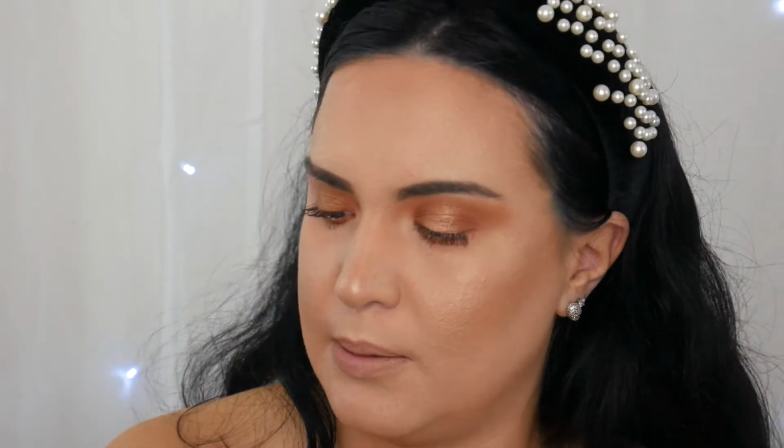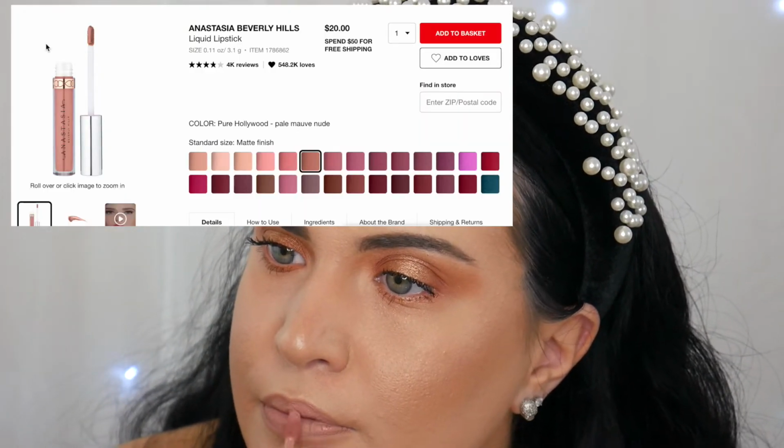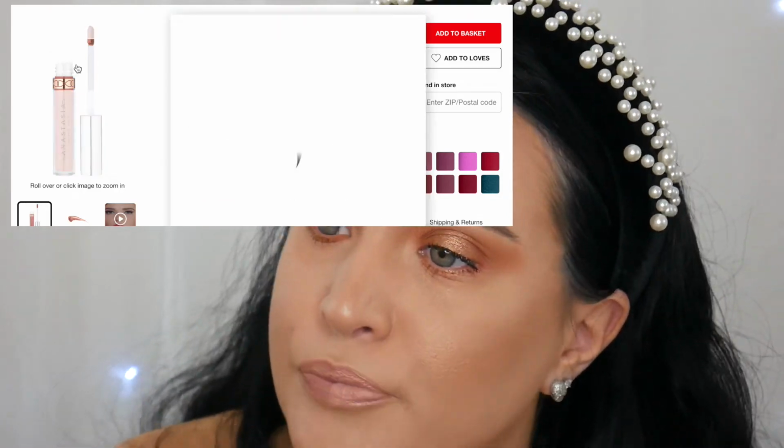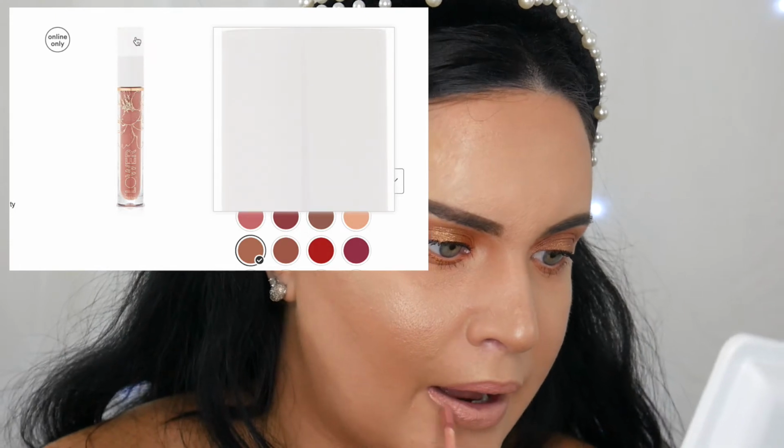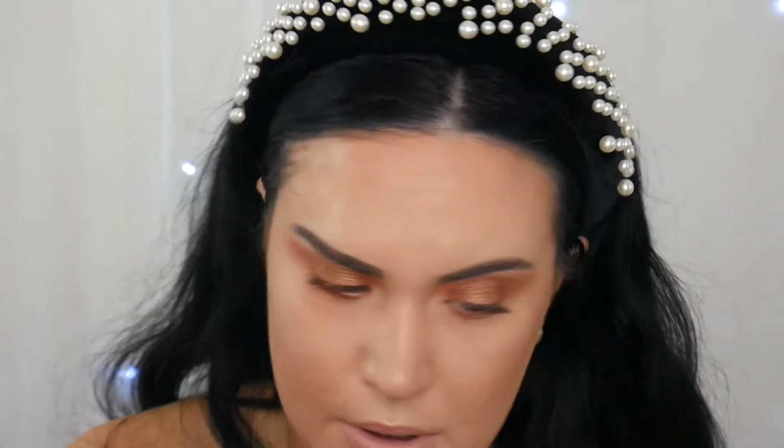Then for a liquid lip, Anastasia Beverly Hills liquid lip, this is $20. So I'm gonna be using the shade Pure Hollywood, the Flower Beauty liquid lip Bare Honey. These are $9.99. Very, very similar colors. It kind of just blended together.